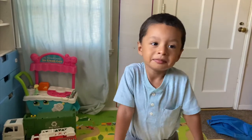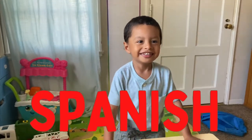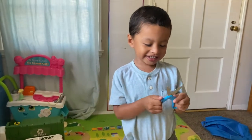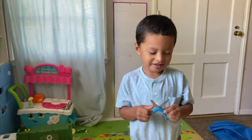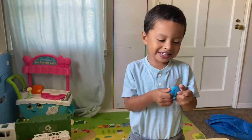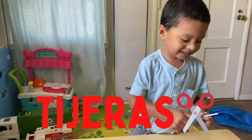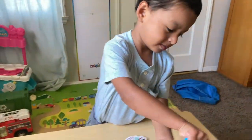Jeremy, today we are going to be learning Spanish. Yes! What do you have in your hands? Scissors. And do you know what scissors means in Spanish? Tijeras. Tijeras. And we're very careful with the scissors.